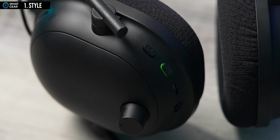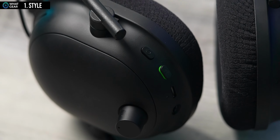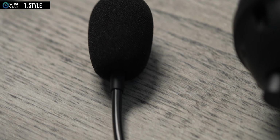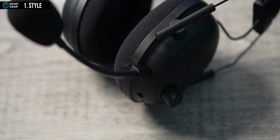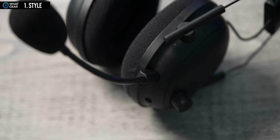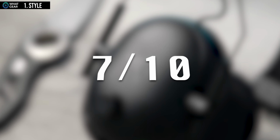Something that I do love about the Blackshark though is the detachable mic, because some of you guys might have a dedicated mic which you use separate from the headset, so you don't necessarily need to have the mic on the headset, and with these ones you can remove it completely. I think that's pretty awesome. Style points, I'm giving these 7 out of 10.